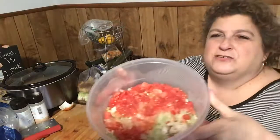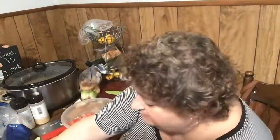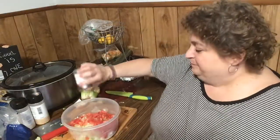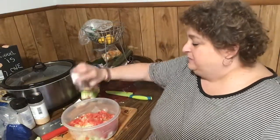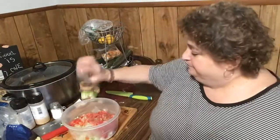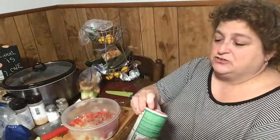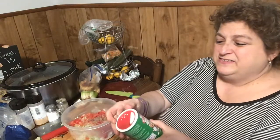Everything's in there. Now I'm going to put my seasonings. I'm going to put salt. Again, if you're on a low sodium diet or you don't want salt, don't put salt in, guys. Pepper. Yummy. I love pepper. I'm going to put some of this Creole seasoning in. This is Tony's. It's really good. I'm going to put a little bit in.